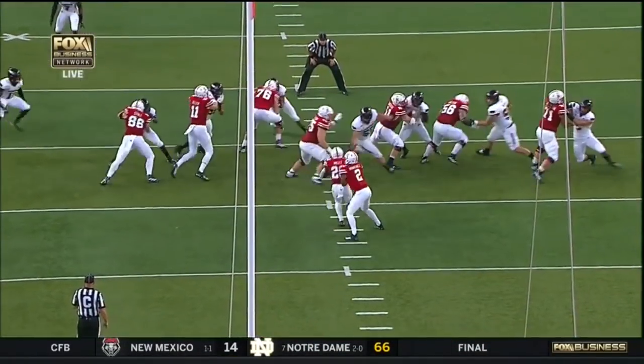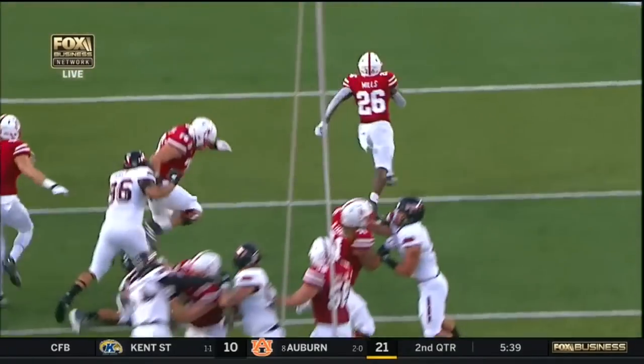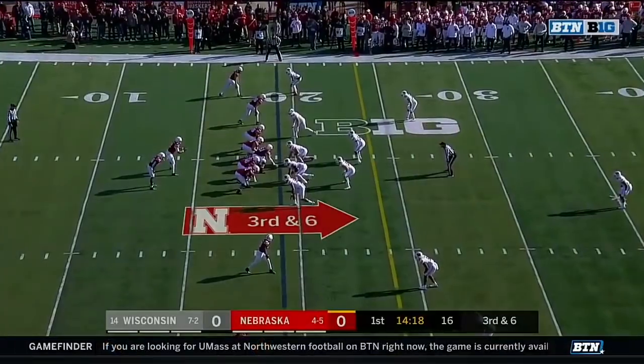Husker fans, this is just an easy zone read to the right side. He sees the cut in the A gap, gets upfield, breaks the tackle.